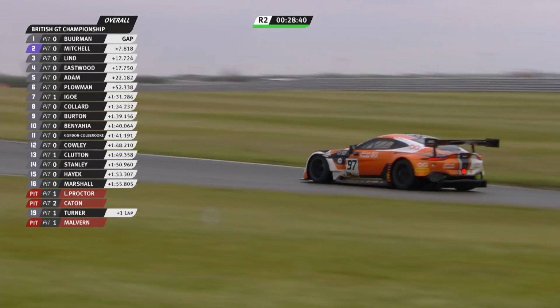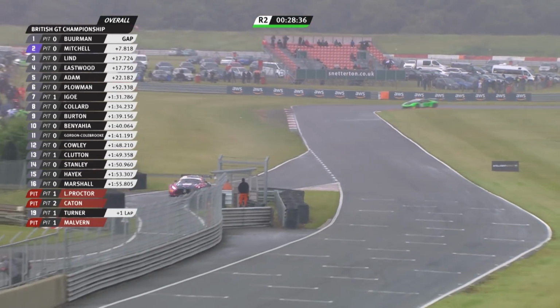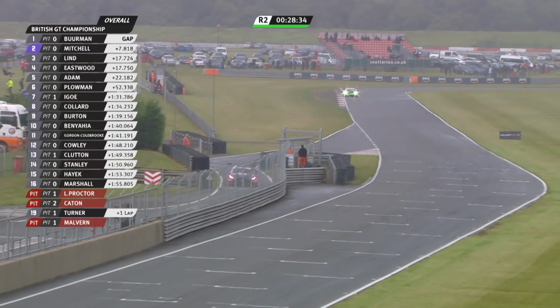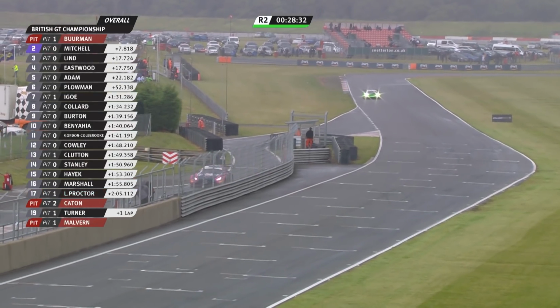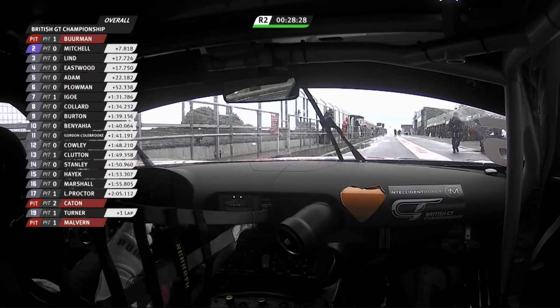Sandy Mitchell is still closing on the race leader, and now Dennis Lind, released, goes after him as in comes the leading car. Then at the end of lap 14, Jelmer Buurman is in, and what is going to happen for Sandy Mitchell? He's got to come in because we're only about 30 seconds away from the window closing, so they're all going to dive in now.